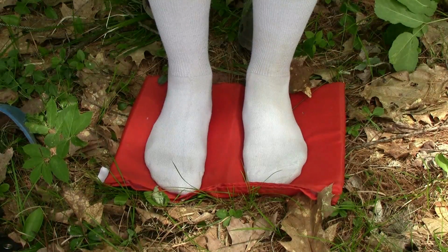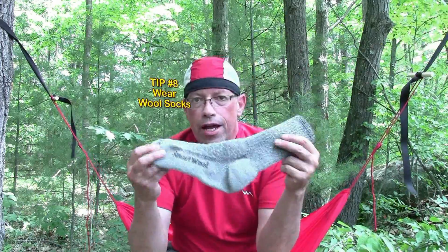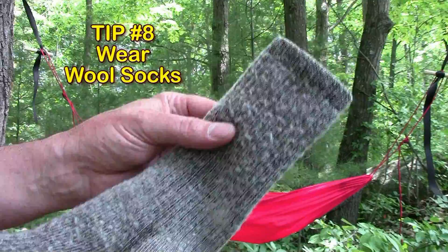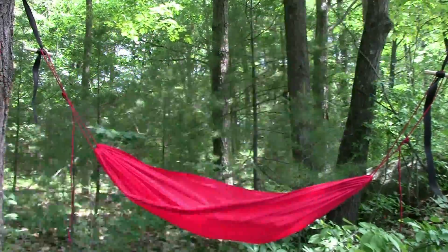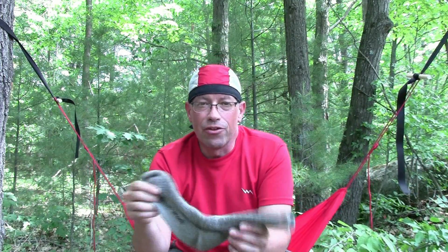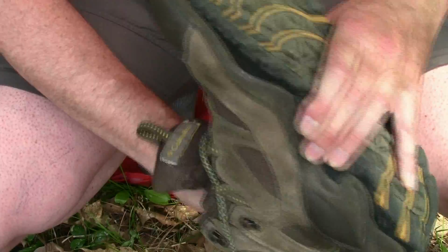The next thing I want to put on my feet are a good pair of medium weight hiking socks. I prefer a medium weight hiking sock made out of wool. These are a wool blend called Smart Wool. They are fantastic, and one of the features that's really good about wool is that they don't build up odor nearly as quickly as some of the other synthetic hiking socks I've used. So I definitely recommend Smart Wool hiking socks.